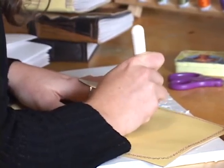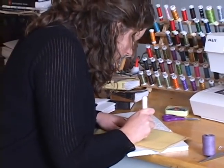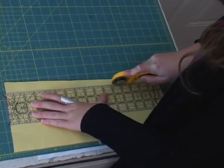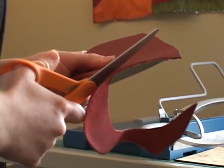The repurposed nature is a really important part of all of this for me. My focus from the beginning has been to reuse things that are already here rather than buying new materials. I have found that I have to buy some new leather just for the volume that I'm starting to produce, just using US tanneries. The leather is all from here, being produced here.